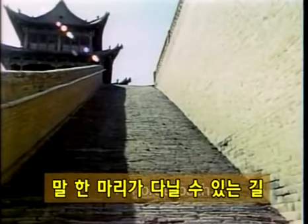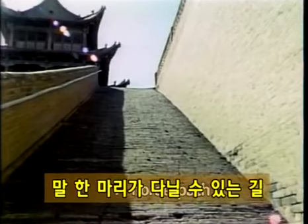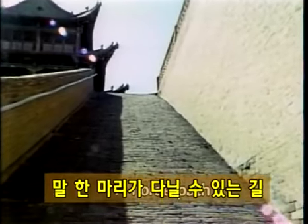A path only wide enough for a single horse climbs the castle walls. If a soldier who'd been on patrol arrived to warn of an impending attack, he could enter the castle directly by this path.